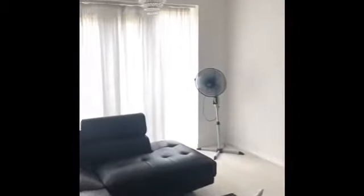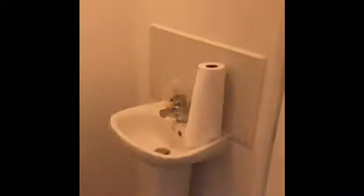Cream carpets here with white walls. As you can see, the tenant currently has a huge sofa. It just shows how big the living room is. And then walking back into the hallway, we have the downstairs bathroom.